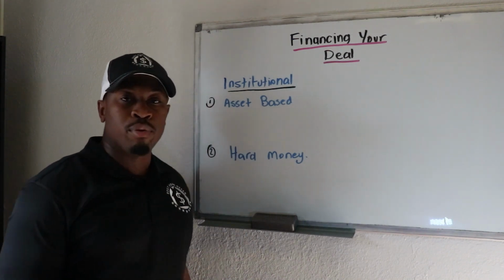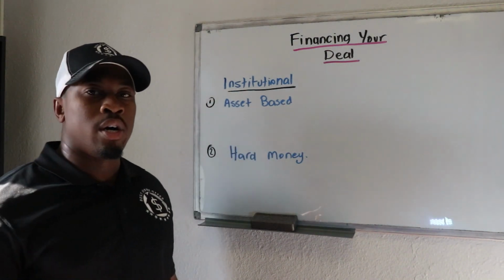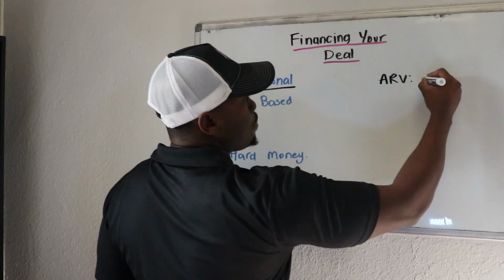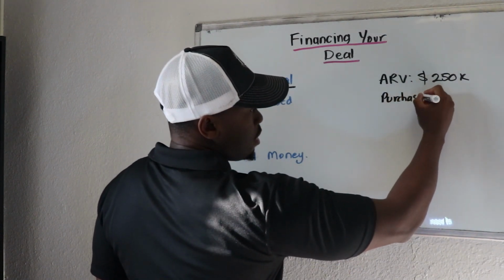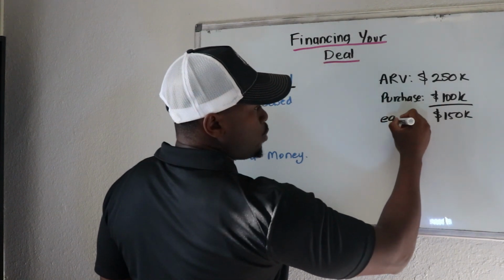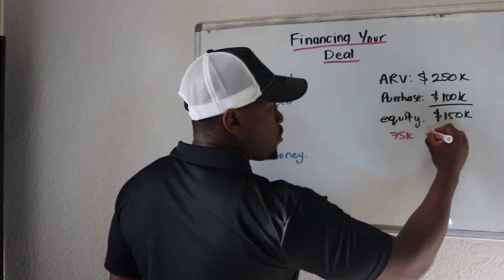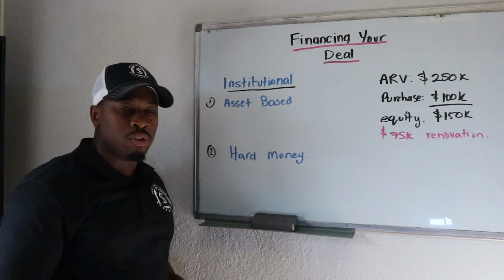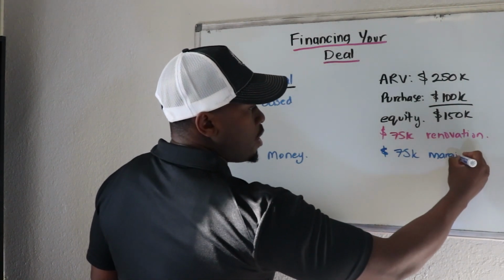Now, under the institutional umbrella, you have 2 types of loan programs that exist. You have your general asset-based lenders that are going to lend you money based on the quality of the deal. Meaning, if you go out and you buy a property, let's say we have an ARV property of $250,000, right? And you're buying that property for $100,000. You essentially have $150,000 in equity. Now, let's just say hypothetically that that property needs $75,000 in renovation budgets. Renovation. Okay? That budget right here is going to allow you to still have another $75,000 in potential margin.